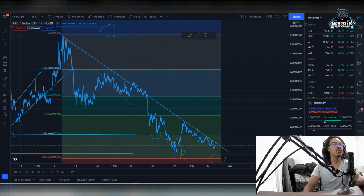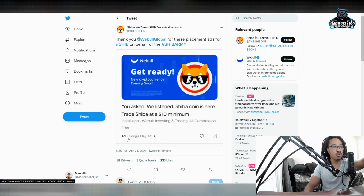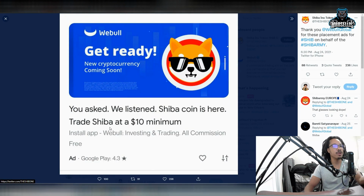And then once it sends that signal, when's that signal going to come? No one knows. But how is it going to come? I'm going to tell you exactly how it's going to come. Look at this right here, Shiba Inu. Look at this Google ad. That is a Google ad, but I'm going to put this in a bigger picture here.